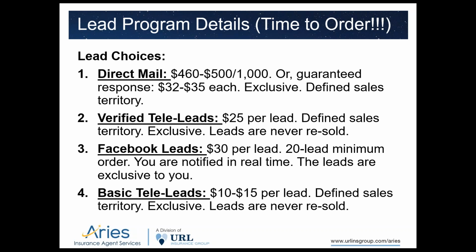These are exclusive leads. So these leads are being mailed out to the areas that you're targeting specifically for you. The leads are coming back directly to you. So they're not going to you and a bunch of other agents in your area.